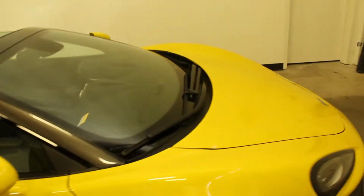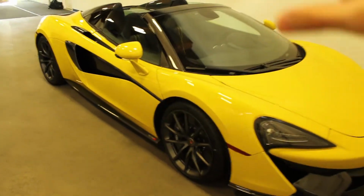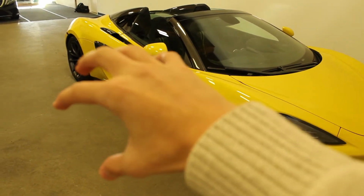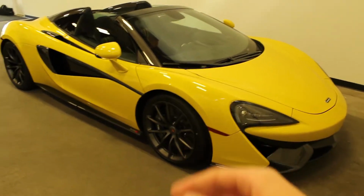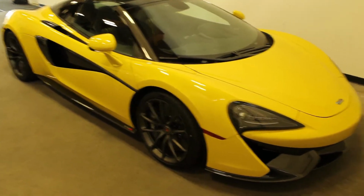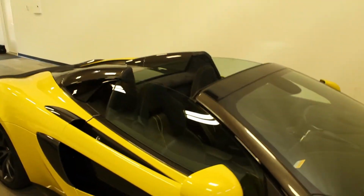But you may be asking, well, how is that possible? Because usually when a company takes one of their coupes and wants to convert it to a Spider, as McLaren has done here, they usually have to add a lot to the structure of the car, because it's losing a lot of rigidity since they're basically taking the roof off.